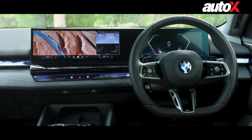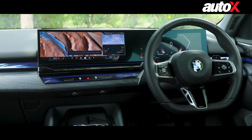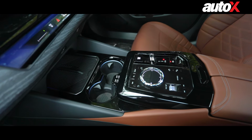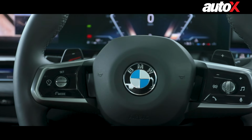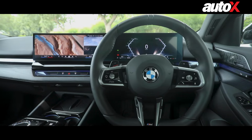One of the things I'm not a big fan of is that almost every interface on the dash and almost all the buttons on the center console are all touch based. I mean, you really have to take your eyes off of what you're doing in order to make sure you get the correct hit on the button on the dash, and that is something that could take some time getting used to.